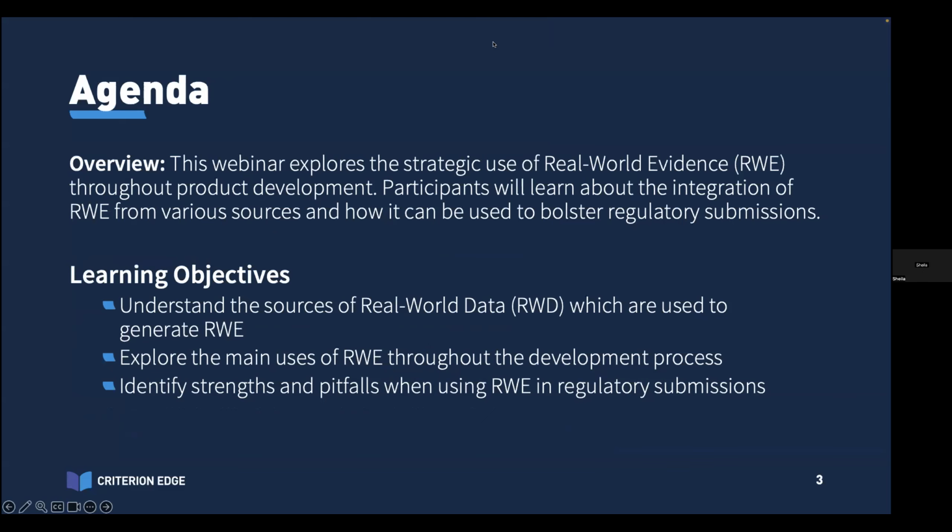So what we're going to discuss today is the strategic use of real-world evidence throughout product development. We hope that you'll learn about how real-world evidence is integrated from various sources and how it can be used to bolster regulatory submissions. I hope that everyone today walks away with a better understanding of real-world data, which are used to generate real-world evidence. I'd like to explore the main uses of the evidence through this development process, and we'll also discuss some of the overall strengths and pitfalls when using real-world evidence in regulatory submissions.